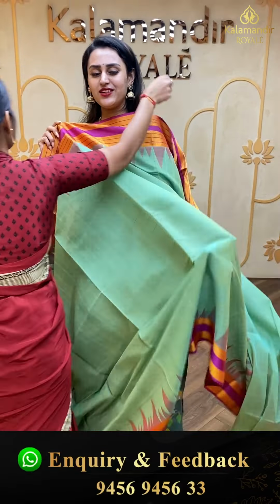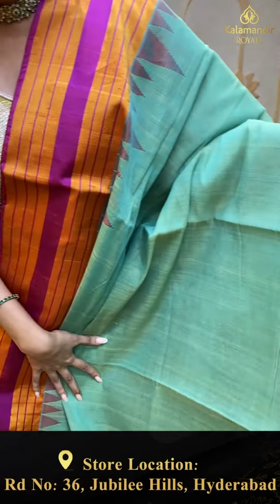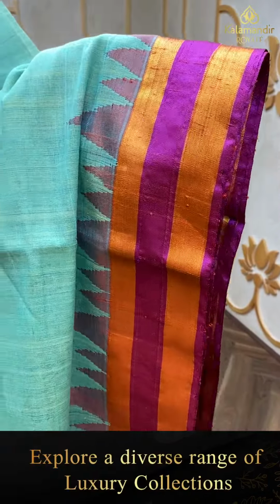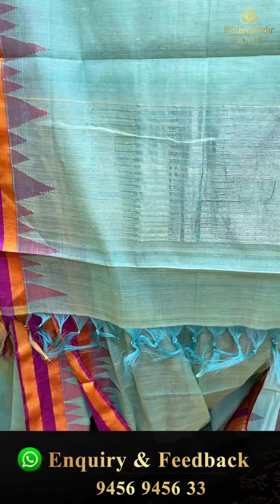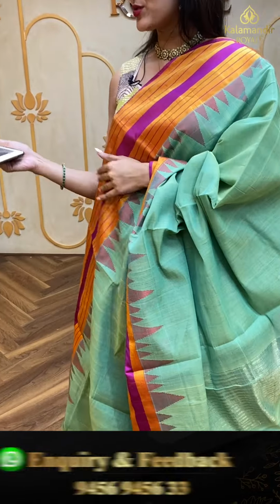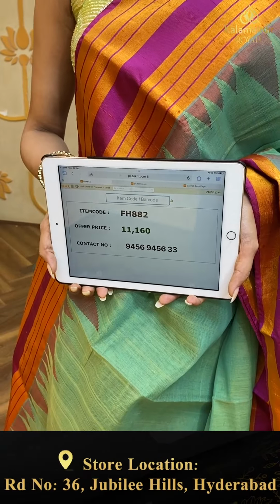So moving on to another beautiful saree again in the combination sea green and magenta. A very beautiful combination again, complementing each colors. So the body has amazing sea green, plain body all over the body. And the border has a lovely khadi border with temples and gold zari. And the pallu has a lovely khadi pallu. And let me show you all the blouse, and it has a beautiful self blouse. So I will be giving you all the pricing and the contact details of this one. The code of this pretty one is FH882 and this retails for 11,160.